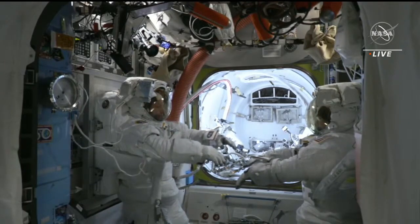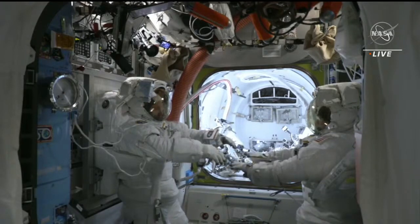Station Houston, Spacewalk Ground 1, just more words on that last enabled caution. It was dealing with an S12 MDM, but no impacts to the EVA. Ground is still investigating. Okay, Johnny, we copy all. Thanks so much for the words. Understand. No impact to EVA. Good to know.